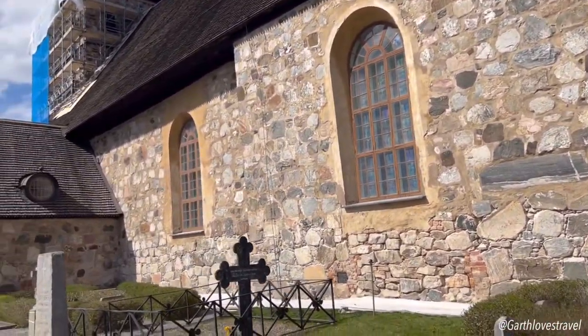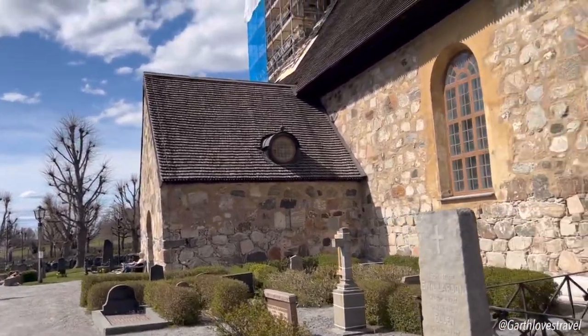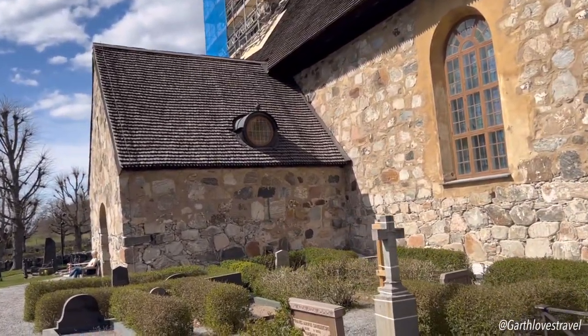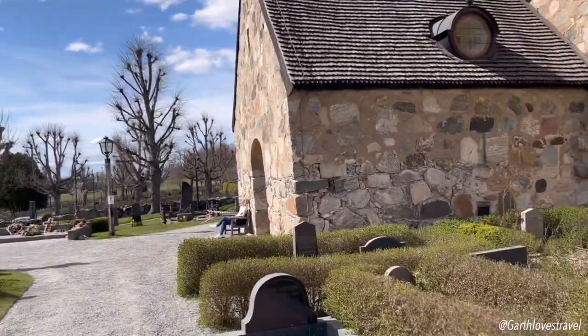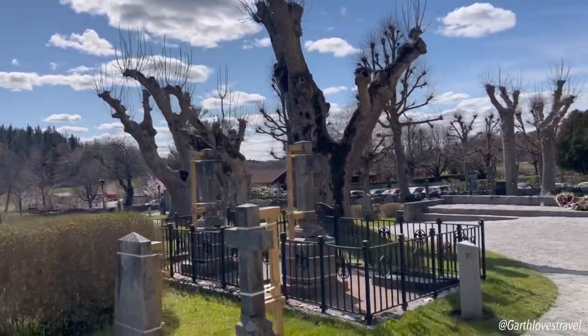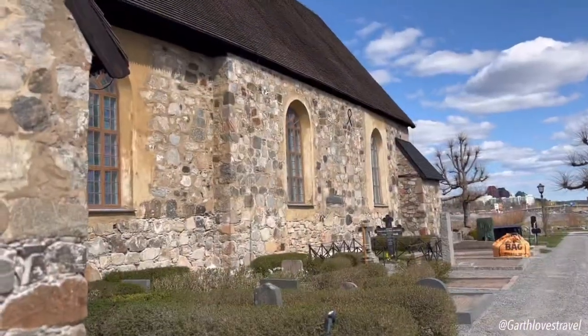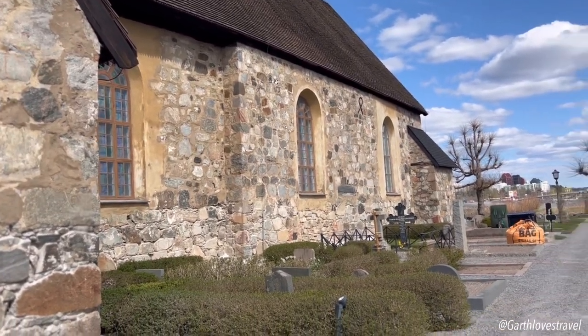This is the thing about summer. Summer here, guys, you gotta come to Sweden. Buy your tickets, come here. It is now the springtime, and the weather is absolutely amazing. You can go out and do things like this. Here's another shot of the side of the church. Absolutely beautiful church. I love the colors.